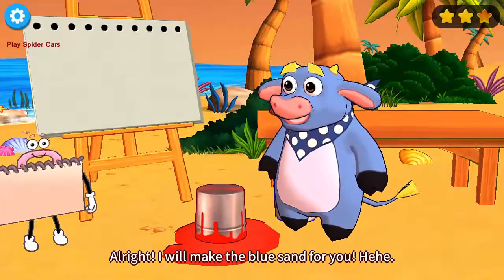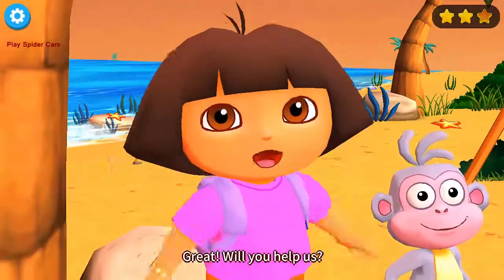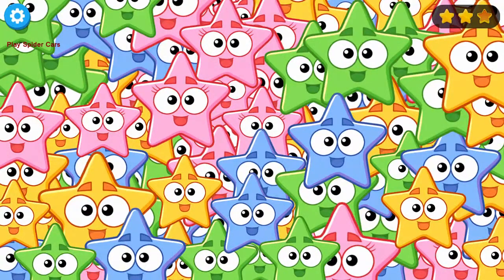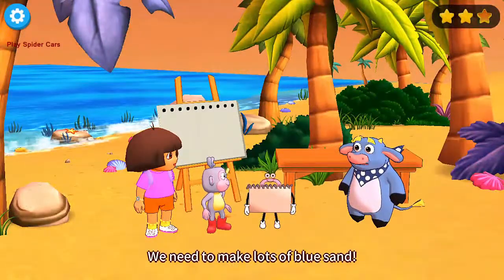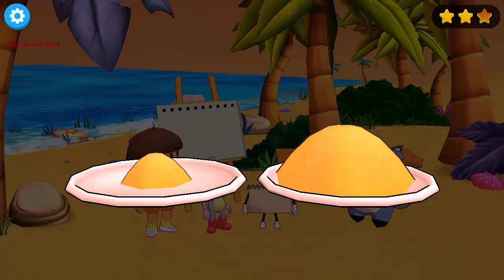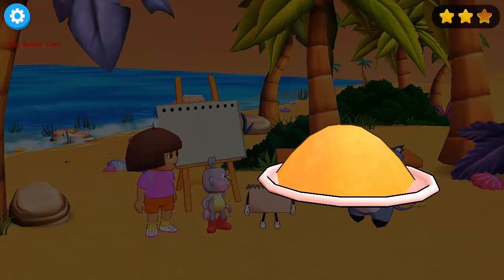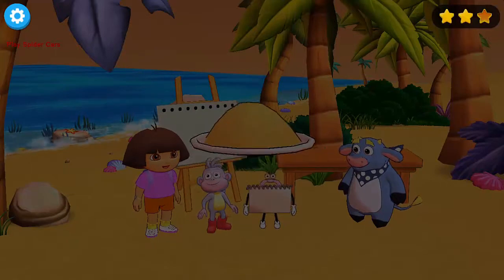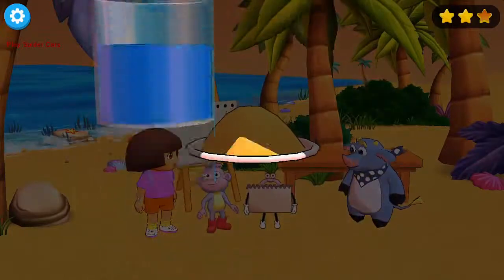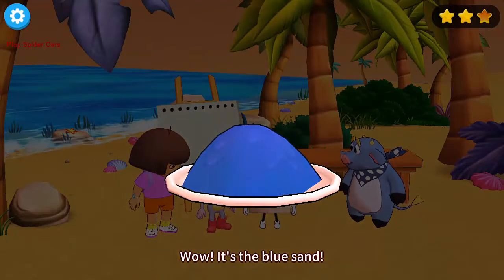All right. I will make the blue sand for you. Great. Will you help us? We need to make lots of blue sand. Which side has more sand? That's too little. Great! Which side has more paint? Great! Wow! It's the blue sand!